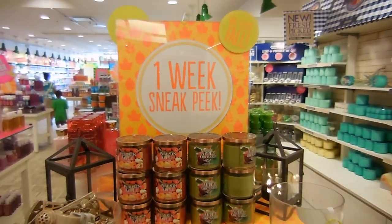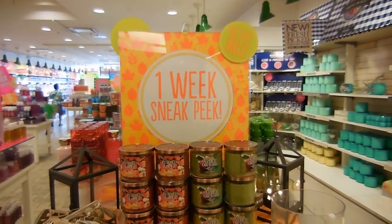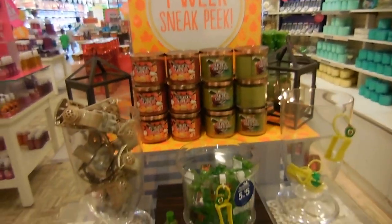I'm hoping they have a lot of stuff out. Okay, so right now I'm kind of disappointed because they really don't have any fall stuff. They only have a few things for this 1 week sneak peek.